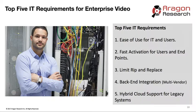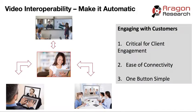But the hybrid cloud support also is a big deal because that means I can support both cloud, newer things that are managed in the cloud, as well as on-premise legacy systems by connecting them together with an interoperability service. Speaking of that, again, the idea of I've got room systems, I've got mobile work users, I've got third-party room systems. How does that all work together?